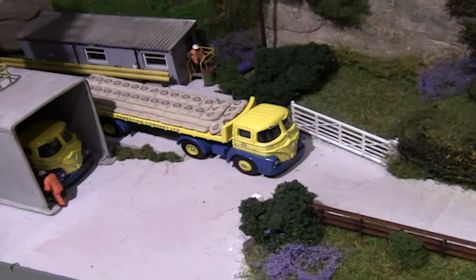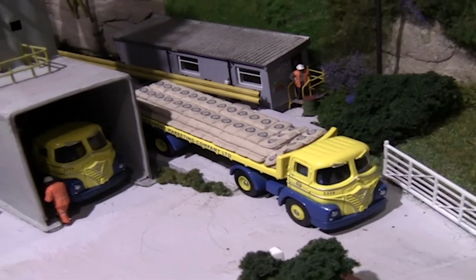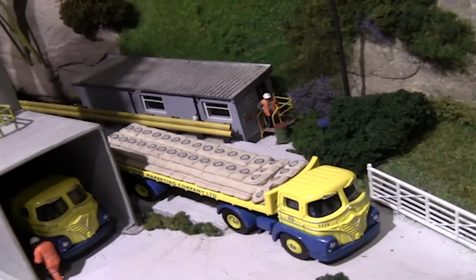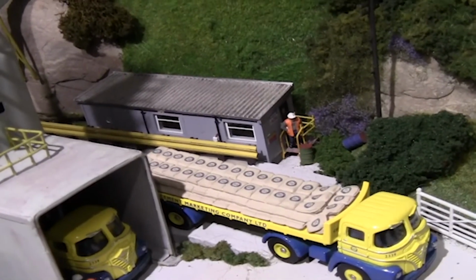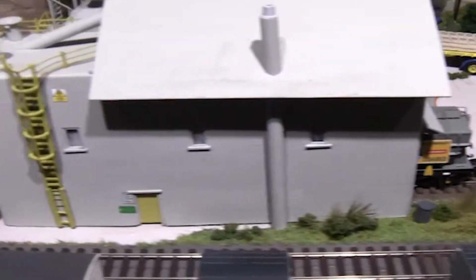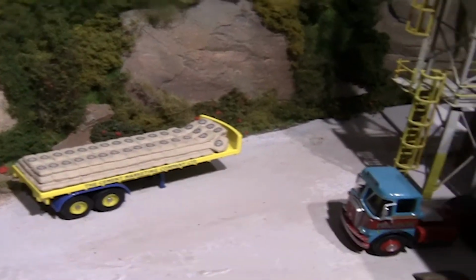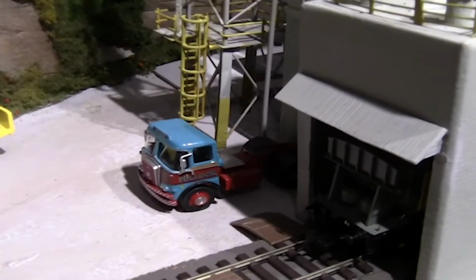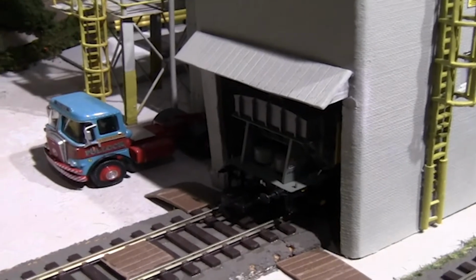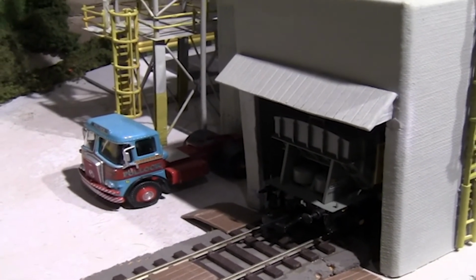Now this one I think is going to be like a Blue Circle cement works. As you can see, we've got the Foden S21s there. We've got a workman just at the back there. And if I move the camcorder across, you can see we've got another Blue Circle trailer there, and a very old Seddon, I think it is, Pollux.